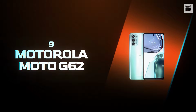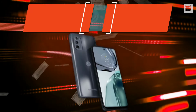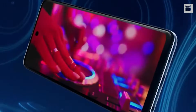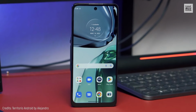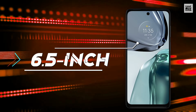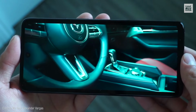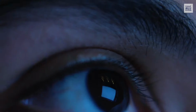Number 9. Motorola Moto G62. It was impossible to write this script and not be amazed. Getting such a cool phone for only $280 is mind-blowing. The Moto G62 has a superb QUALCOMM Snapdragon 480 processor inside, with Android 12 operating system. Interesting, right? But what's really fascinating about the Moto G62 is its wide 6.5-inch LCD screen, with Full HD Plus resolution of 2400 by 1080 pixels for incredible image quality with a refresh rate of 120 Hz, which also softly illuminates to prevent eye fatigue.